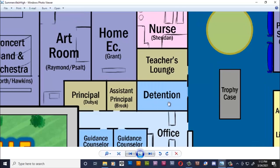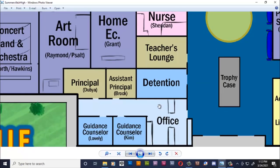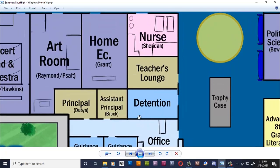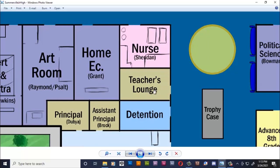Detention, this one room. And you may be wondering why I color-coded these things. Some of them are random, some of them are done on purpose. Like, I guess detention is somewhat related to guidance counseling. Somewhat. Teacher's lounge is right next to them. The teachers get to have their lunch break and socialize, microwave their stuff. They have their own refrigerator, their own TV, their own couch. They can socialize and shoot the breeze.